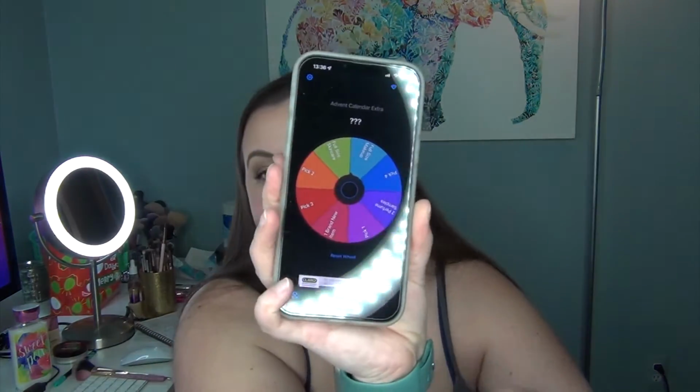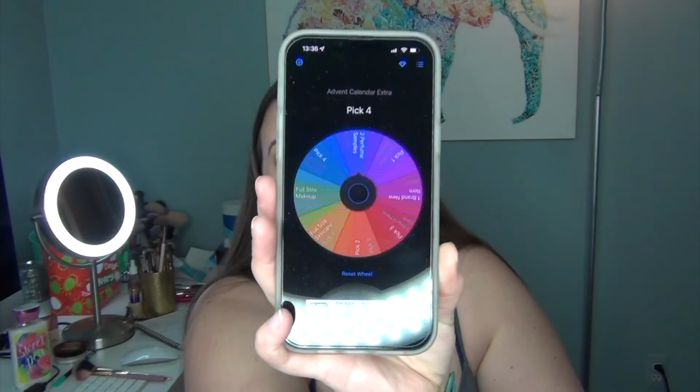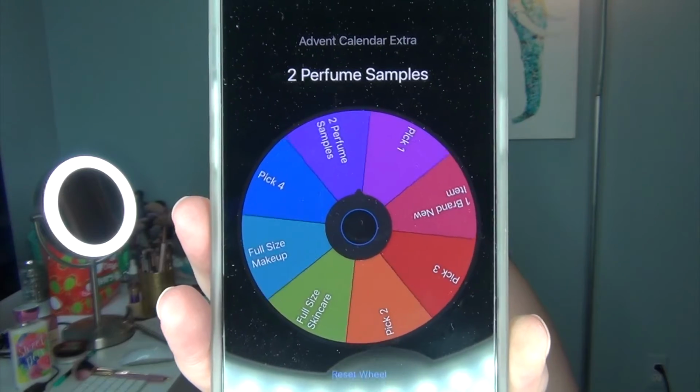Now we're gonna go to my Tiny Decisions app and we are going to look up what the month of January is going to hold for us. So my extras are pick 1 through 4, 2 perfume samples, 1 brand new item. I have a brand new item bin right behind me, a full-size skincare item, and a full-size makeup item. So I'll let you guys see it first. 2 perfume samples, and of course I got 2 perfume samples, plus I'm working on Toca Florence in my deck of panning. All right, I'm gonna go grab 2 perfume samples after I keep drawing. Just can't win, can I?